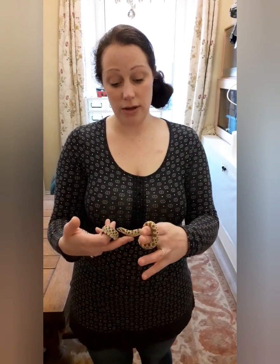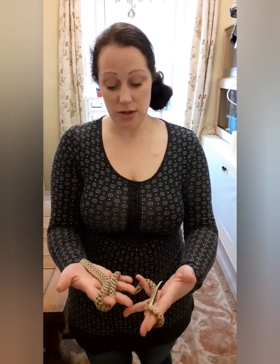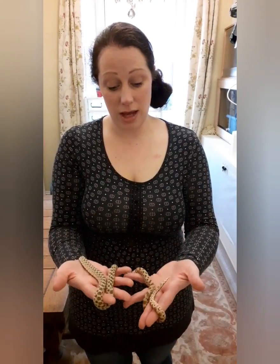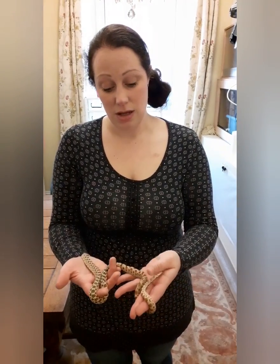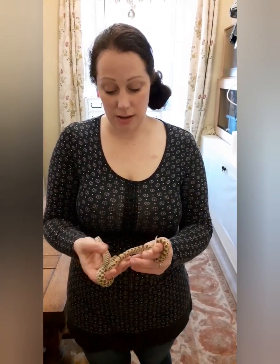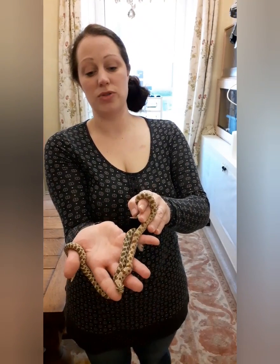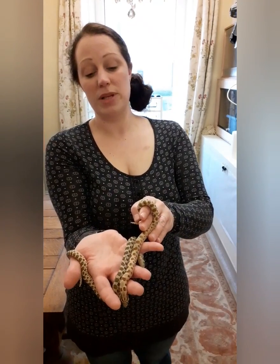She is actually a conda morph anaconda, and she's actually a lot more red if you can see them together. The differences between the normal and the anaconda is the reduced pattern. So Red Riding Hood has got quite a reduced pattern down the back. If I put them like that, you can see she's got more sort of sparse spots, whereas he's got quite a bit more of a busy pattern.